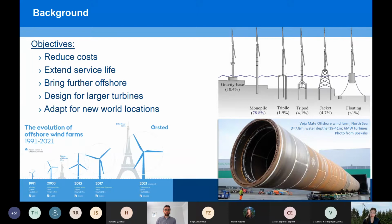And the reason for it is that monopiles support most of the current offshore wind turbines. They're just gigantic steel tube pipes. I remember when I started my PhD back in 2011, we had 3 to 5 meter diameter piles. They're now 8 to 10 meters. We're talking about 15 meter diameter piles. They're usually short and rigid, and they've been really becoming huge over the last few years.